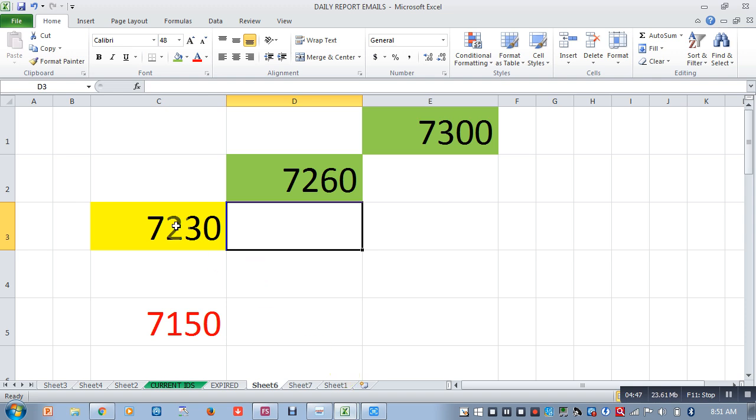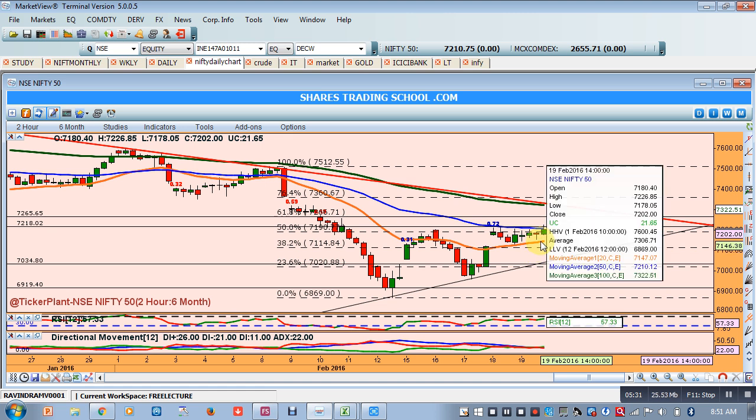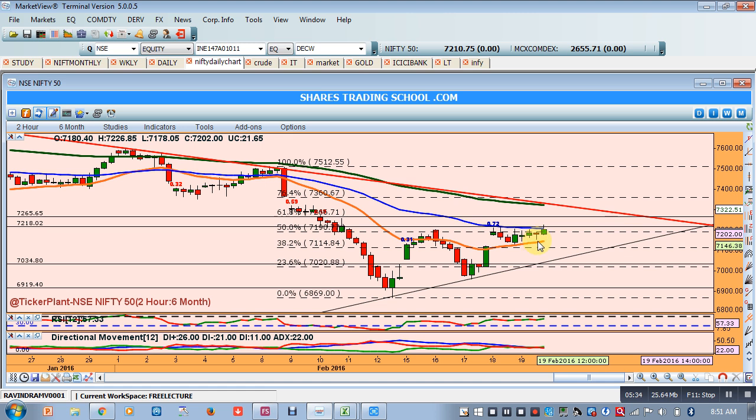So the 2 hourly chart gives us a signal that once 7,230 is breached, we can see 7,266, which is a Fibonacci level, and the previous accumulation level. If this crosses, then we can see 7,300 to 7,325, which is a trend line as well as the 100 moving average. So we will go long if Nifty breaches 7,230 north, and we will keep 7,266 as the first target and 7,300 as the second target. Initially we will keep a stop loss of 7,150. Why 7,150? Because you can see that around 7,147 the 20 EMA is placed.